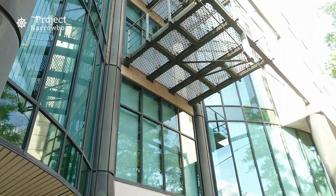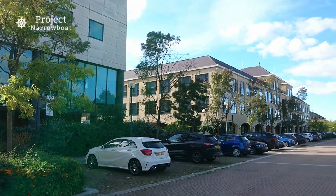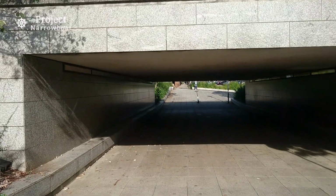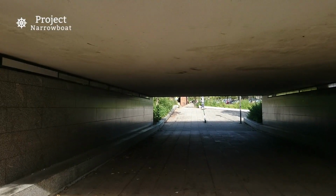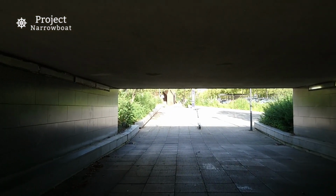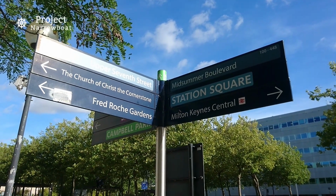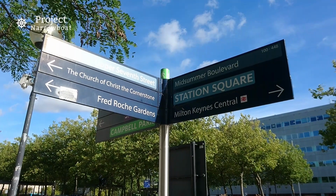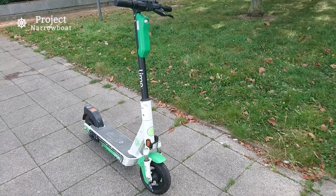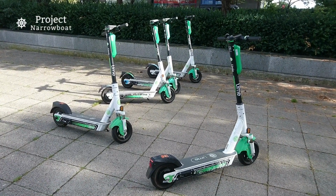The architecture is strong and bold. No graffiti down here, you'll note. I never did find the train station. Plenty of these. They seem to be everywhere. I think you hire them with an app.